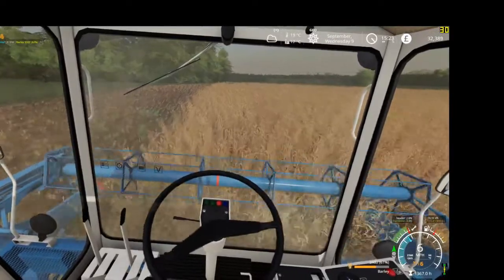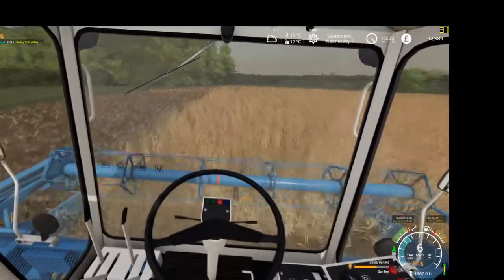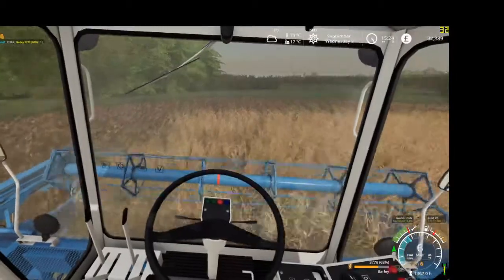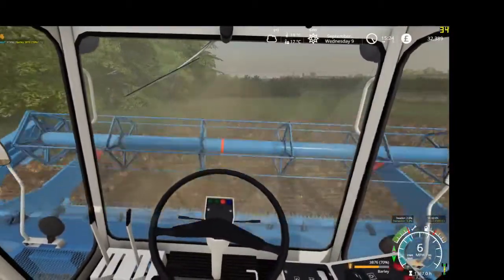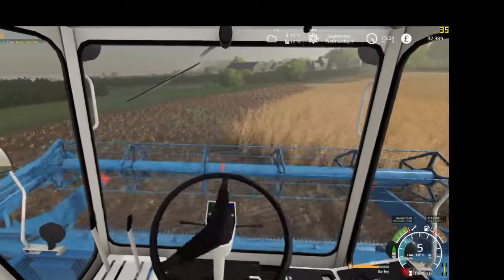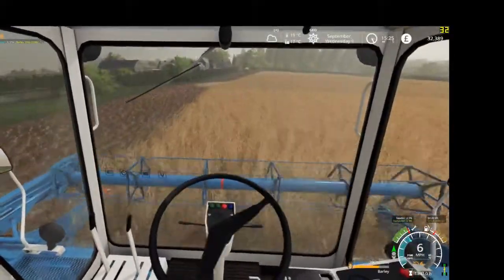We will crack on with this into the night, get a good lump of the harvest done. We've got to move our combine harvester across once we've finished this field. As you can see, we've had that much rain.